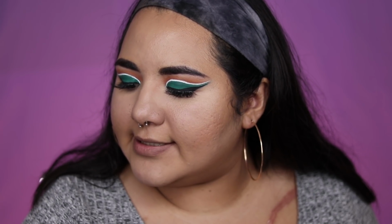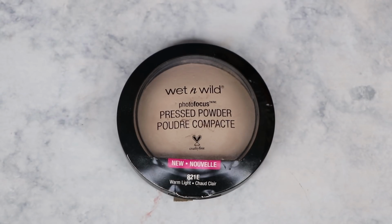Once that is all blended out, I am going to take a powder brush, and this one is by BH Cosmetics. This is part of their vegan line. This is the V2, and I'm going to go in with my Wet n Wild pressed powder. This is part of their Photofocus collection. I don't really use this, but we're gonna use it today. I'm just gonna go in, swirl around a little bit.